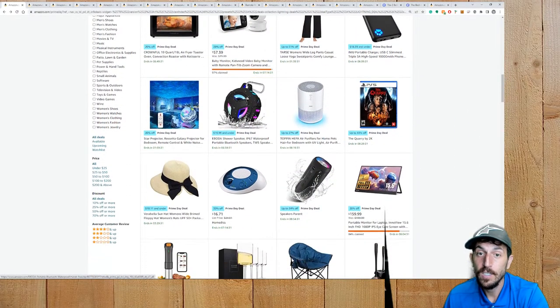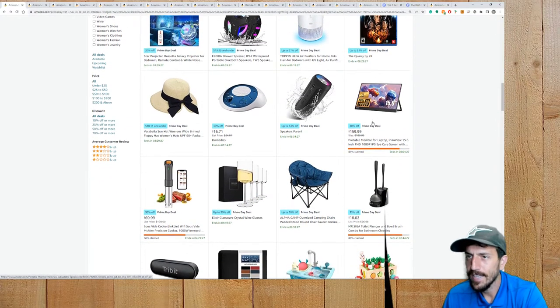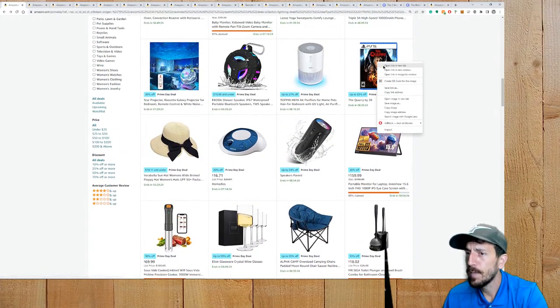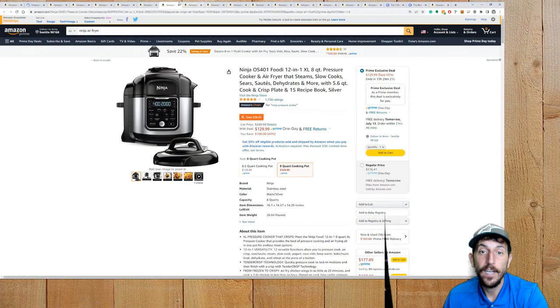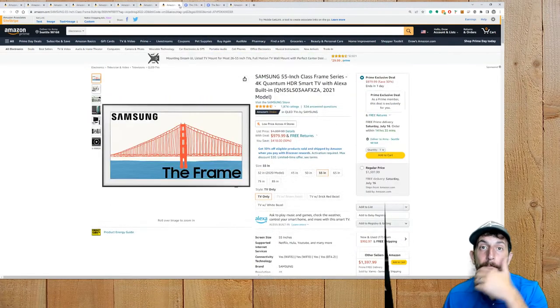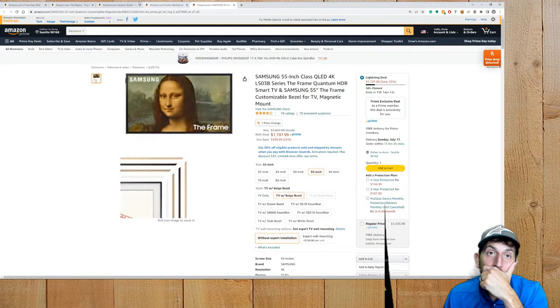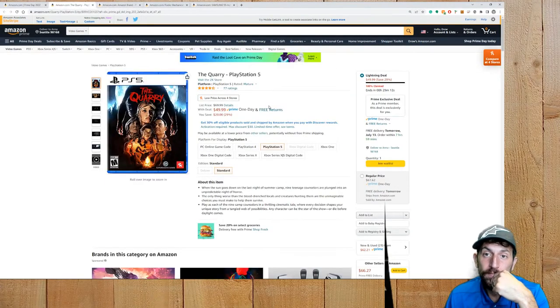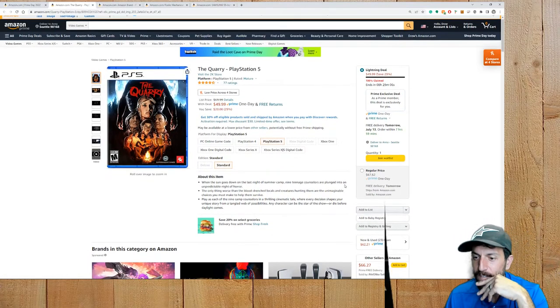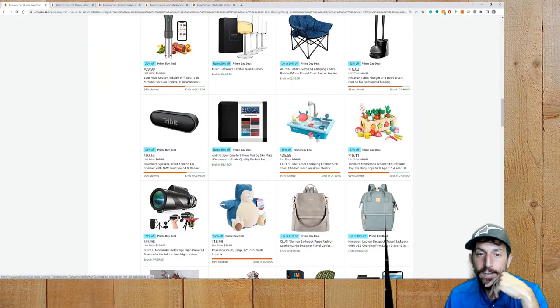Baby monitor for $60. Not bad. Portable monitor, 1080. Yeah, that's not that exciting. Somebody said that. Oh, PS5, if you want that. Where did that go? I need to get rid of all this stuff, huh? The Quarry. PlayStation 5. $50. Oh, it's already sold out. Look at that. Super fast. Okay. Or does it start again? Ends in 8 hours. Okay, well, not only did it end, it stopped.